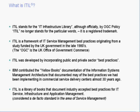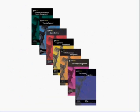ITIL is a library of books that document industry-accepted best practices for IT service infrastructure and application management. On slide 4, you see a graphic of what many of the books in version 2 of the library look like. You see the books: planning to implement, service support, service delivery. These books are available with pages like letter size in the U.S. or probably A4 in Europe.